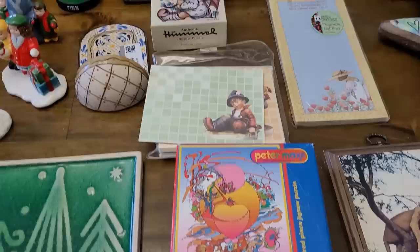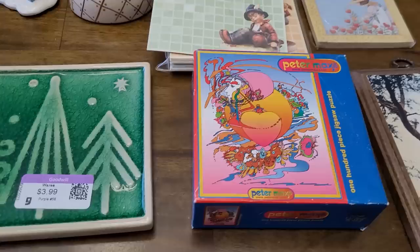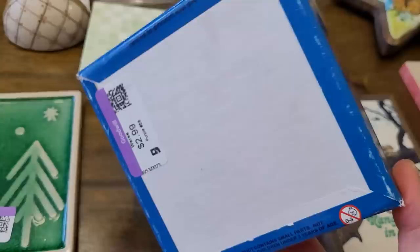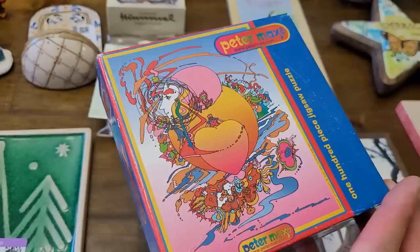So last but not least, my sleeper for the trip. I didn't realize Peter Max was quite as popular as he is. His work, his originals, go for thousands of dollars. This is a 100 piece jigsaw puzzle. It is brand new and sealed, never been opened. It's dated 1999. I paid $3 for it, and I expect this to go between $35 and $45.